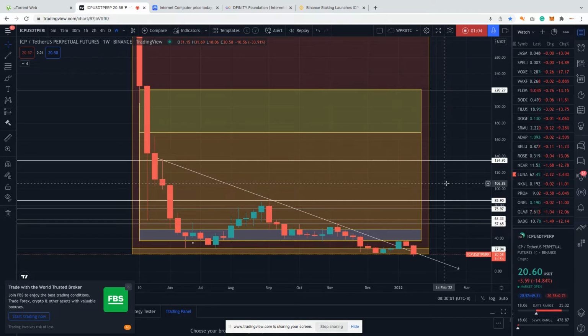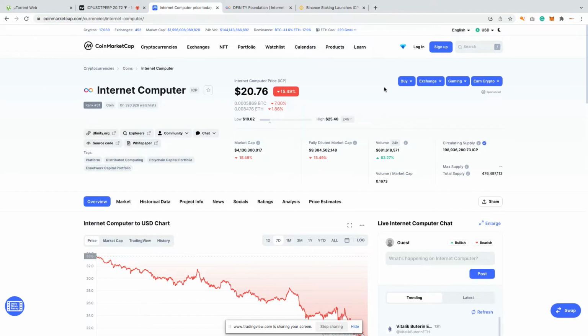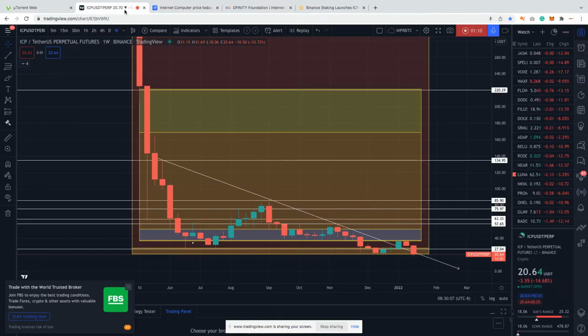Remember, my technical analysis has no indicators, it's going to be pure price action. So we're going to first of all dive into talking about Binance staking if you're using Binance, as well as staking if you're using other exchanges. And then from there, we're going to discuss a little about price, like I said.